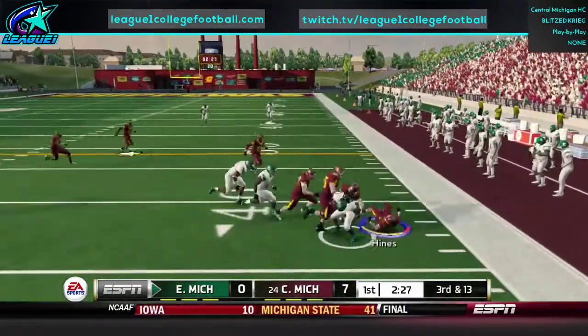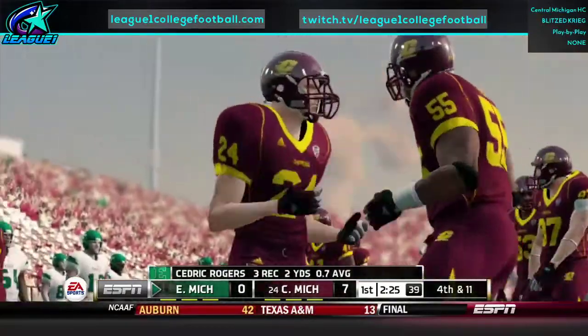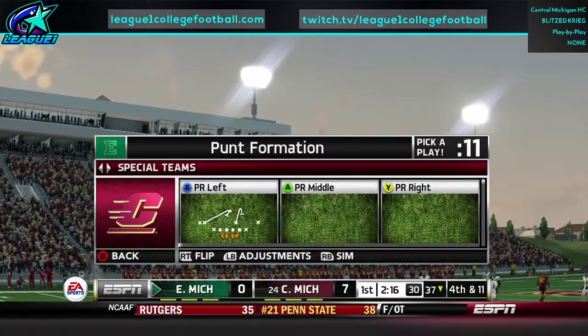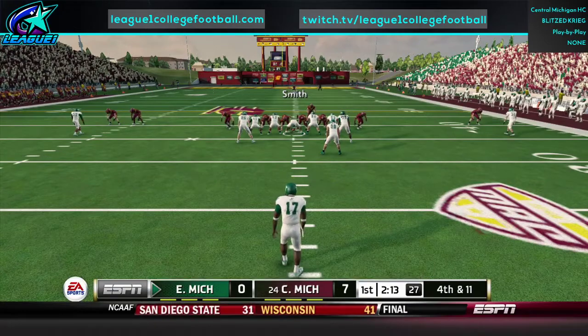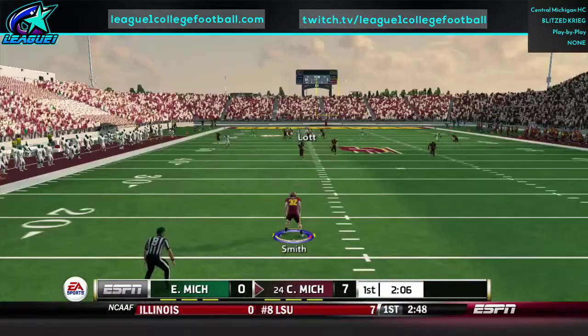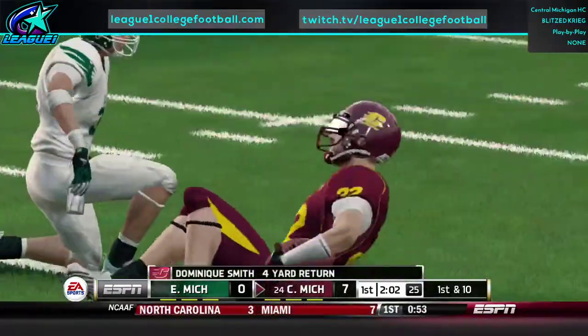Is out to the tailback on the screen. Brought down at the 37. Rodgers gains 2 yards with a short completion. Lott is waiting for the snap. He really got a hold of that one. He wasn't breaking that tackle. What a hit.